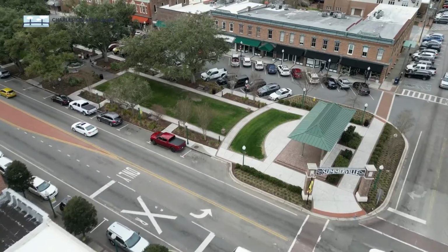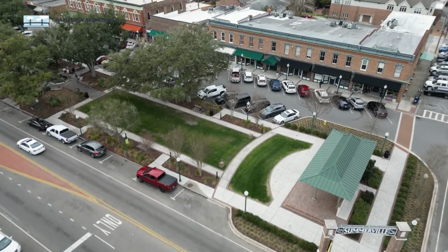All right, Jeff. So we've always talked about downtown Summerville, but we've never really done a video on it. This is the historic side of Summerville. Summerville has the side with the Home Depot and the Lowe's and all the restaurants, but down here is kind of my Mayberry side of Summerville.